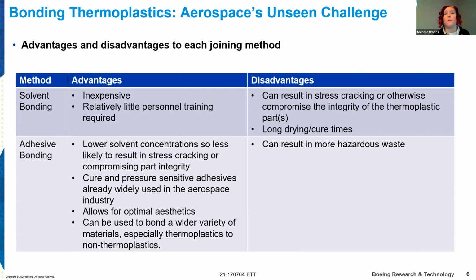The use of solvent bonding may also result in crazing of one or both thermoplastic materials if caution is not exercised during the solvent application process. Crazing can impact both the integrity of the material or part, as well as the aesthetics of the completed part. Additional concerns with the use of solvent bonding to join thermoplastics is that it can only be used to bond thermoplastic to thermoplastic, just like ultrasonic welding. Also, the cure times that are required are quite a bit longer than are necessary for fastening thermoplastic materials or parts or to ultrasonically weld them.